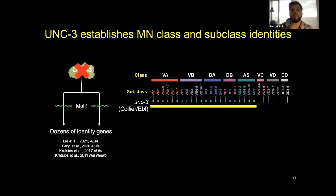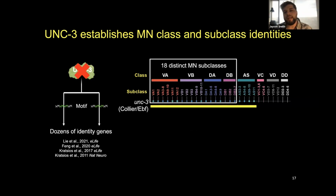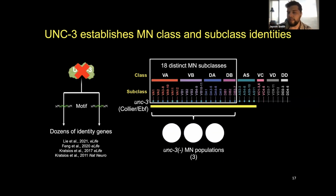Okay, so what happens when you lose this key transcription factor? The first thing that we noticed is that among 18 distinct motor neuron subclasses that express UNC3, identity completely collapses into three mutant motor neuron populations. Each of these populations fails to express any markers that would indicate either a subclass or a class identity. So it's really indicative of a true collapse in identity when we lose UNC3.